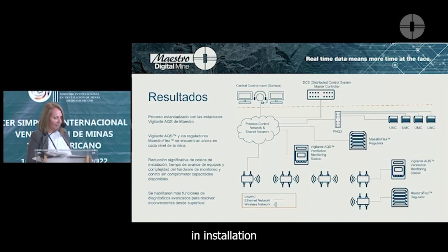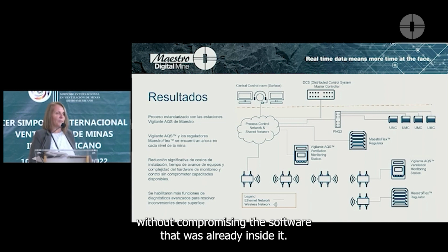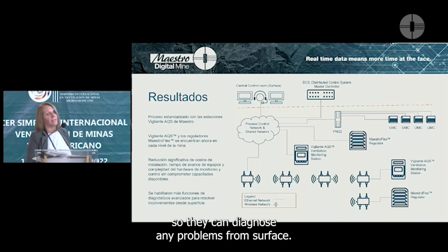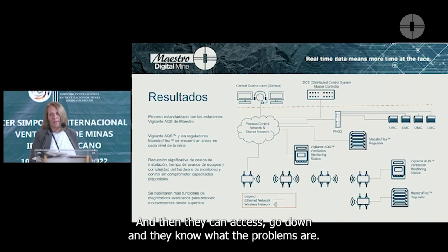Significant reductions in installation cost, equipment lead times, and monitoring and control hardware, completely without compromising the software that was already inside. Advanced diagnostic features are enabled from surface to help keep uptime of the equipment. So they can diagnose any problems from surface, and then they can go down, and they know what the problems are.